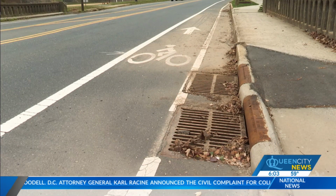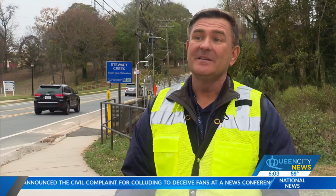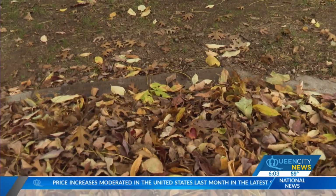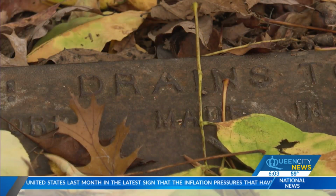You could be away from a creek. I'm 3 miles away from a creek. That's not going to flood here. Well, if the storm drain's blocked, you live down a hill, that water starts coming down the hill and it has nowhere to go. It's going to back up onto that roadway. So if you have a rainstorm, that water doesn't go down the street as it should. It just locks up into those leaves.